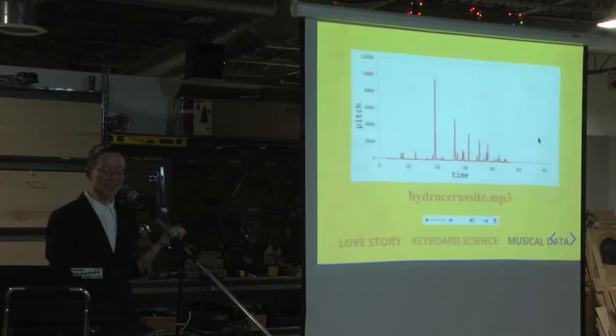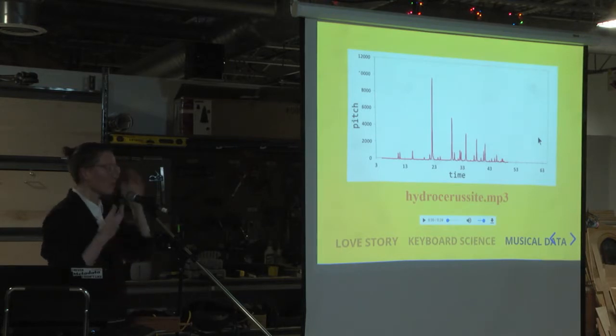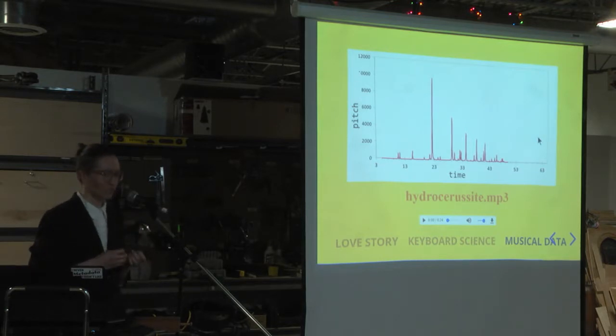But we can also look at this in a different way. So we've got the 3D representation of the molecule, of the crystalline structure. This is not hydrocerussite, by the way. We've also got the 2D representation. But if we've got 2D data, we can visualize that using sound.